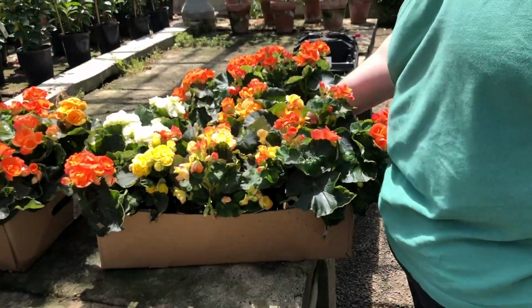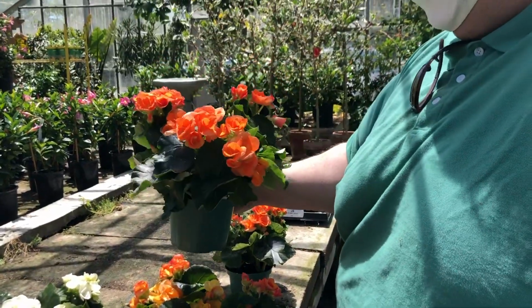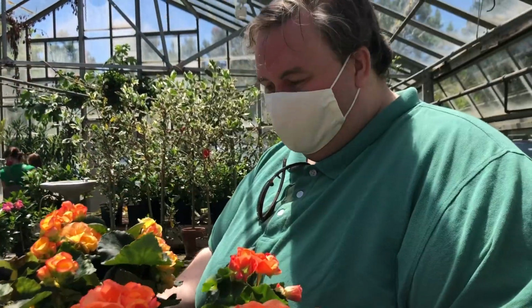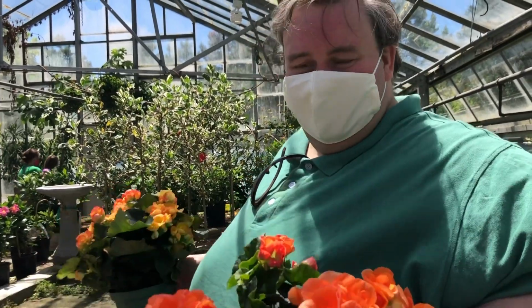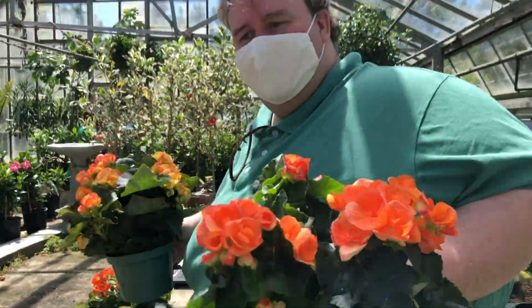Beautiful begonias. Oh, I think it's gorgeous. $15. Look at those colors. Yeah, they look like sherbet ice cream. Yeah, they do. I love both of these. Do I spend $30 on begonias and get both? Why not? All right, you convinced me.